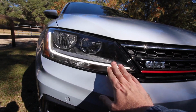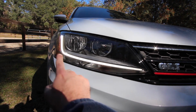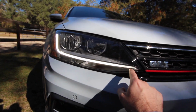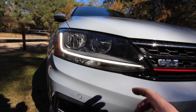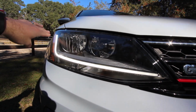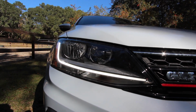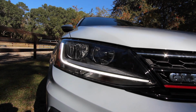One thing that's nice on this car is these headlights. I love this little eyebrow kind of look going on here. It looks like it's LED lighting. I don't see any LED lights with it, and so that's what's kind of neat about this. It just kind of looks like some Star Wars type stuff, how it lights up like that, and it's even bright to see during the daytime, which is interesting.